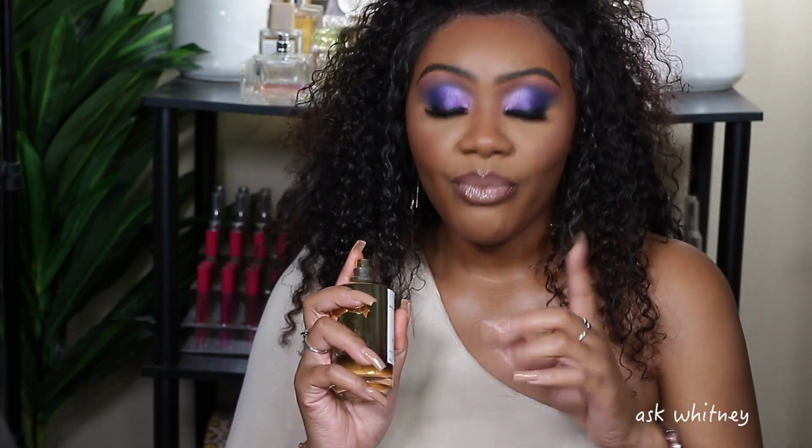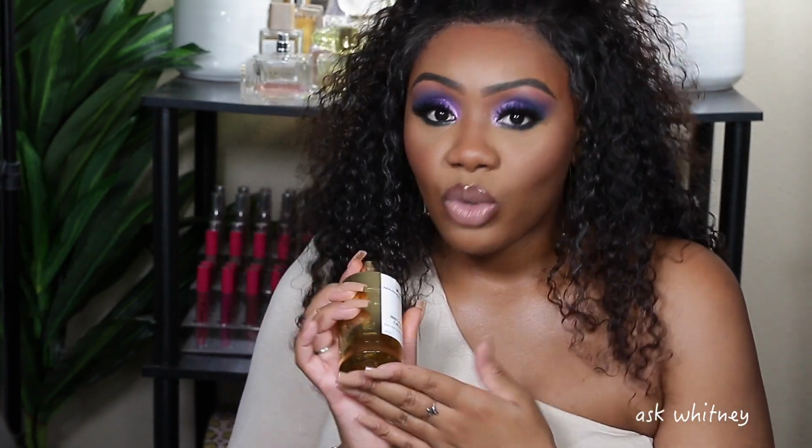If anything, when I first sprayed this, I was like, this smells like something I've smelled before. And to be honest, I'm surprised nobody's ever said this, but this kind of reminded me ever so slightly of Delina Exclusive by Parfums de Marly. Now, are they dupes? No. But if anything, that's what this reminded me of at first.